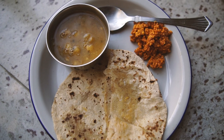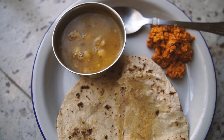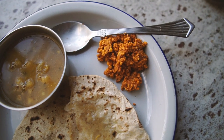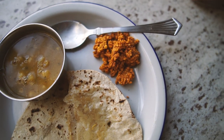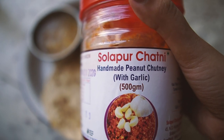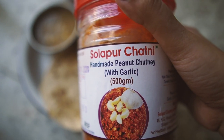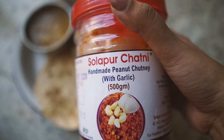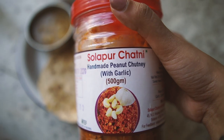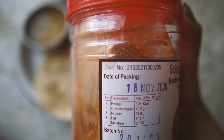Having a quick little light lunch. So there's a little bit of chole, there are some wonderfully flaky chapatis, and this is something that I'm utterly obsessed with. This Solapuri chutney. I purchased this on Amazon recently, maybe about a week to 10 days ago, and when it arrived I really wanted to eat it right away, so I didn't leave it for the haul. But this is even better now because I've been eating it for a few days.